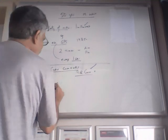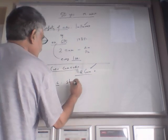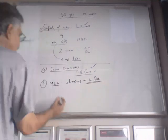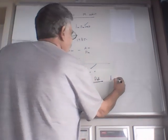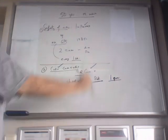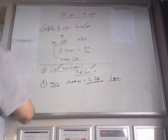Earlier there was no MLC, so some of the crew cabins were sharing. Two persons in one cabin. Now, as per MLC regulations, all the new buildings have to be only one person. So crew comfort improved. Safety of navigation improved. So these are some of the changes.